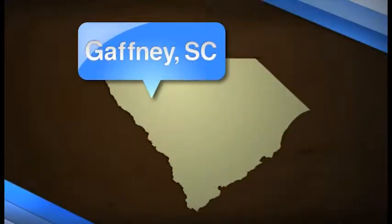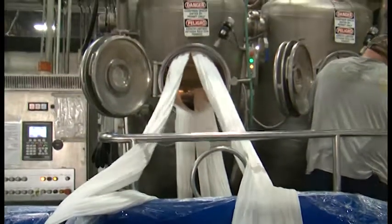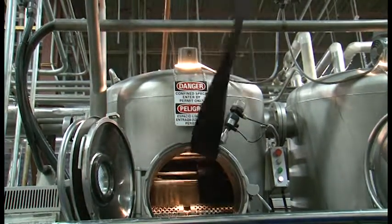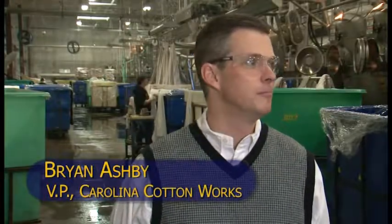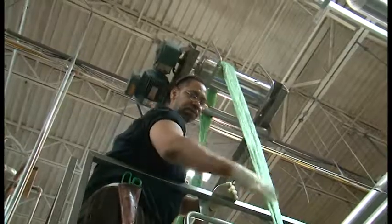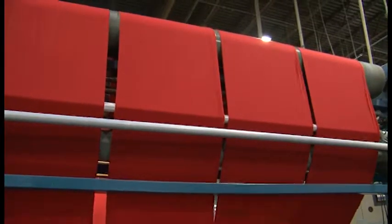Due east in Gaffney, South Carolina, Carolina Cotton Works is a dyeing and finishing plant started just 15 years ago by a father and his sons. They have been committed to using only the most cutting-edge and efficient processes and equipment. We're probably the newest dye house in the United States. The good fortune of buying newer state-of-the-art equipment is that it's more efficient than most of those of our competitors, which in essence means you use less water, less chemicals, and less dye stuff. An example is this massive dryer, fueled by natural gas, which cuts greenhouse gas emissions by at least 30%.